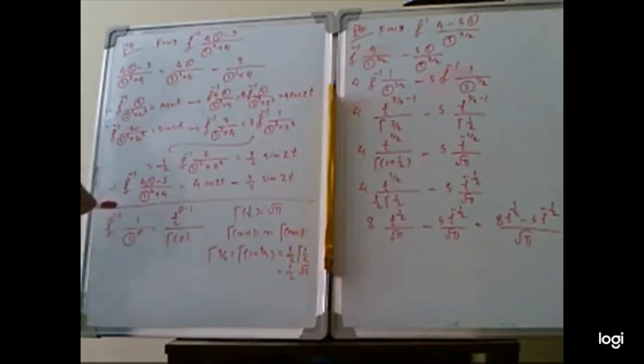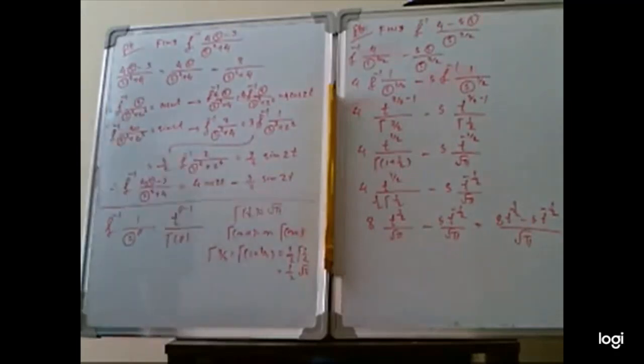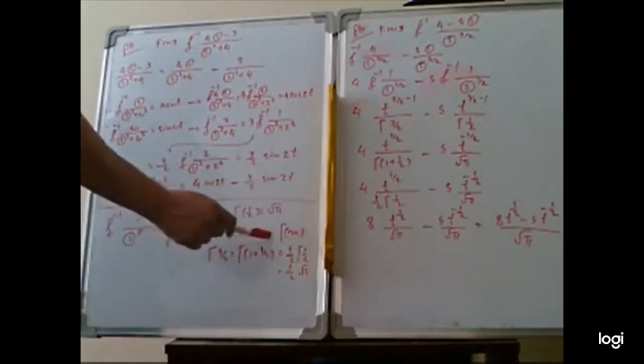This formula is the Laplace inverse of 1 by s power p, equal to t power p minus 1, divided by the gamma function of p. In this case, for gamma function p, we can write gamma function of half is the square root of pi, and gamma function of n plus 1 is equal to n into gamma n.